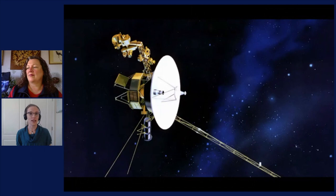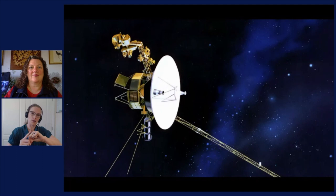And the reason that we sent Voyager when we did is that because the planets were all lined up, we could use gravity. So we could fly by Jupiter. Jupiter's gravity would pull on Voyager and kind of curve it and slingshot it towards Saturn. And then Saturn was set up so that Voyager flew by and its gravity sent it right toward Uranus and then right onto Neptune. So it was this chain reaction because of the alignment of those outer planets.